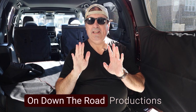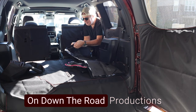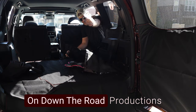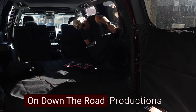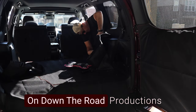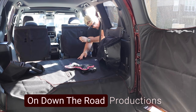Here's the side protectors for the cargo area. Getting them on now. Gonna peel this one off first here. It's a nice long strip. Okay. And I can line it up to the controls for the seats here. That's on, so far so good. Do that. Cool beans.